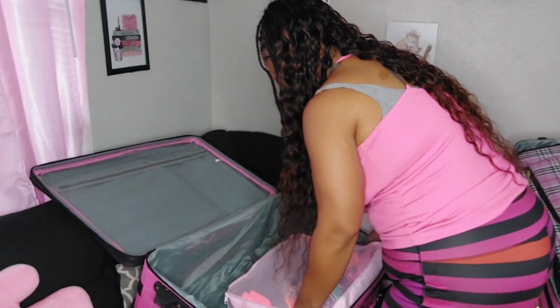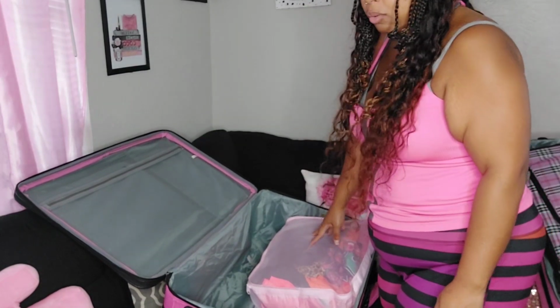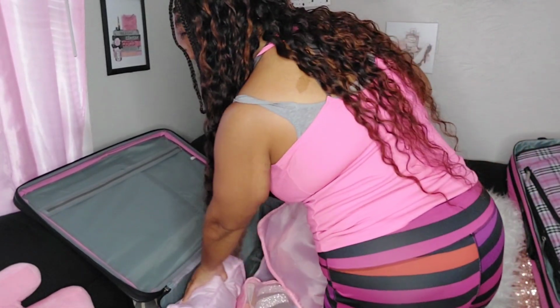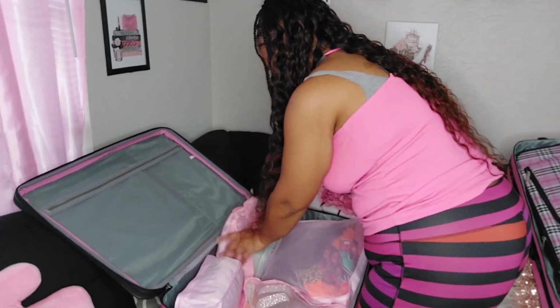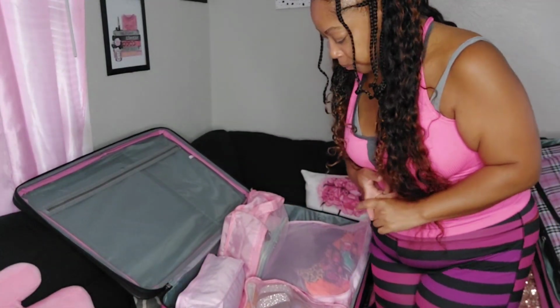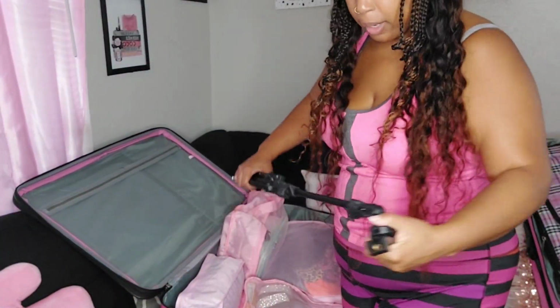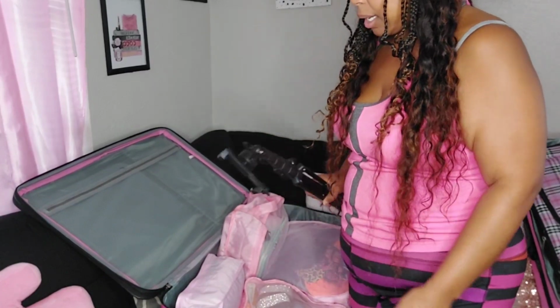Okay, so this is my clothes, shoes, my night clothes and underwear, and purses. All that fits perfectly. All I have to do is put in my towels that I'm going to wear. Also I have my tripod, because y'all know I gotta get the content. And I think that's going to be good.